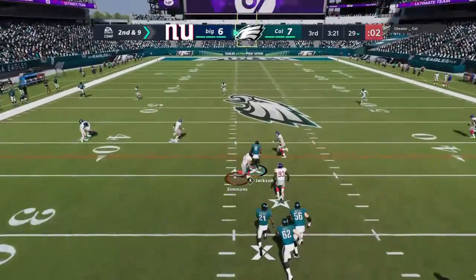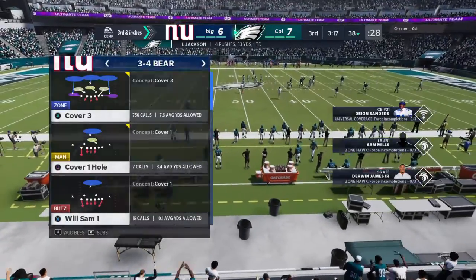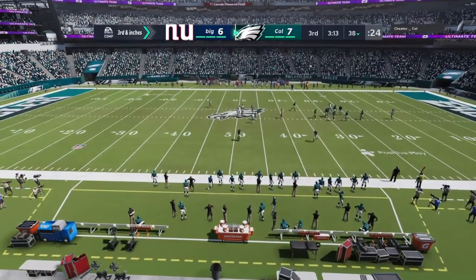Buying time to his left. He's going to take off with it. Give him 9 yards on the scramble there, but it does leave him still a few inches shy with third down looming.